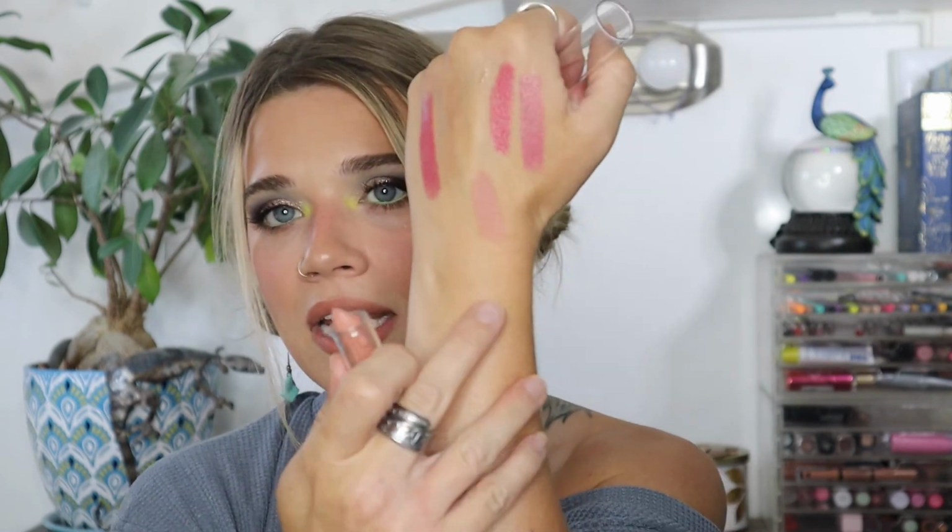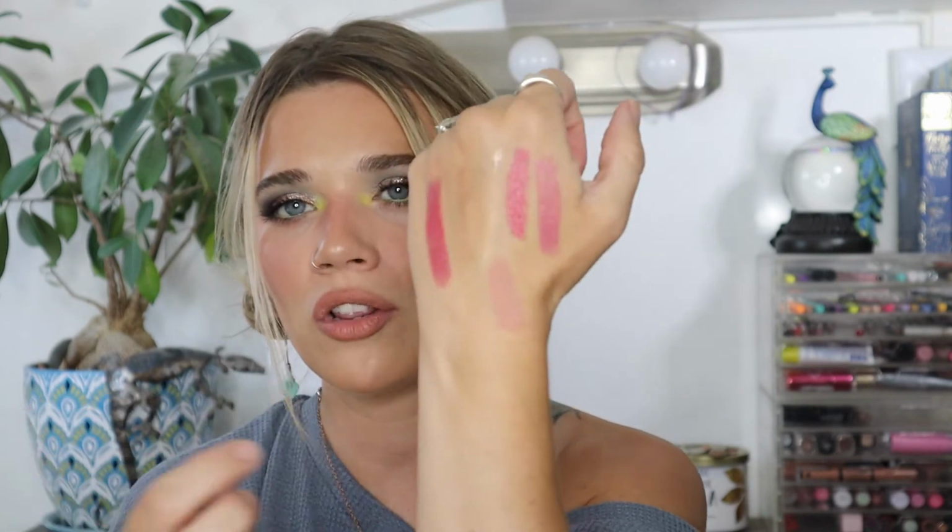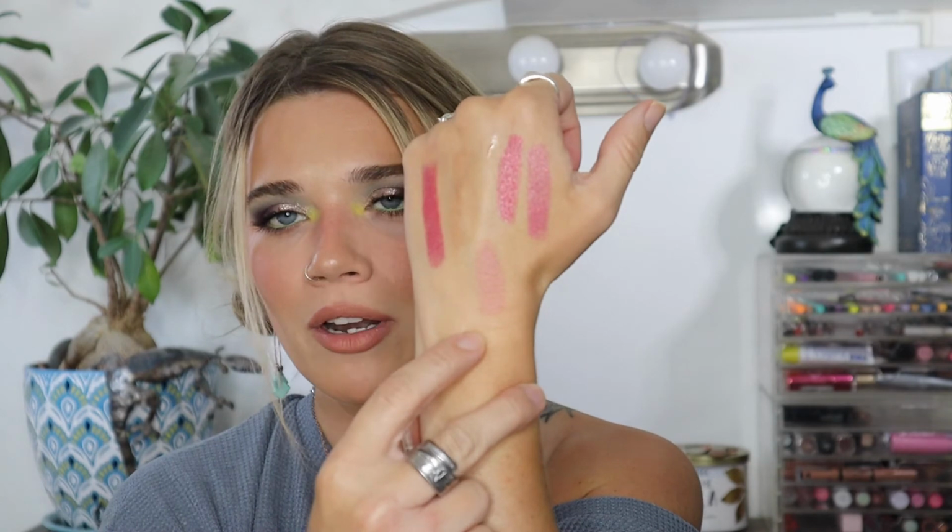The next one is an e.l.f. Shirley Satin Lipstick in Creme. I love this. This is a really great, very light nude. Kind of a concealer nude, but I do like that, especially with a darker liner. And then I will apply that to the middle of the lip. It's a very inexpensive lipstick, and I love the formula.